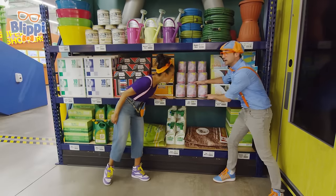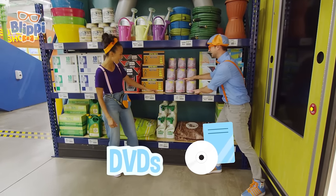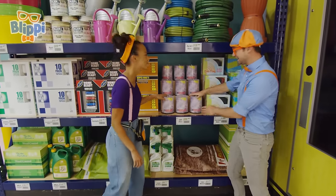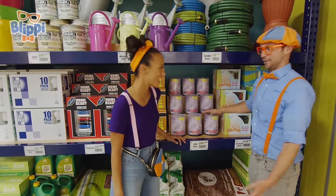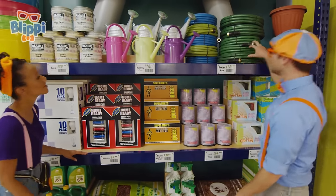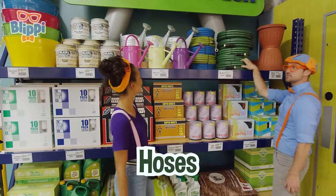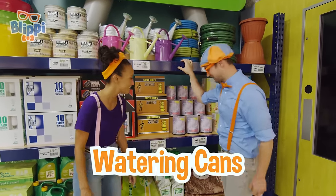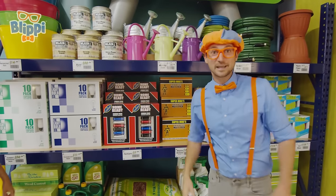Wow, cool, DVDs. Wow, I haven't seen these in a grocery store in a long time. I know, DVDs and CDs? Yeah. That is cool. And things for your yard. Ooh, some hoses, so then we can water our plants. Yep, and a watering can. Wow, cool. All right, let's keep exploring.